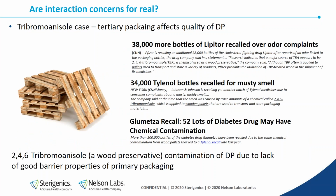There are also a number of cases where medicines were withdrawn from the market due to lack of good barrier properties of the primary packaging material. And here's just a few examples.